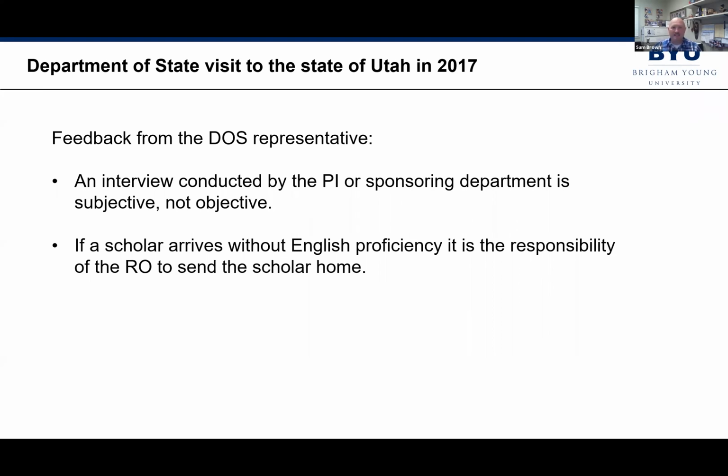As we continue to discuss that, we actually were very honest with them and told them that we had times on our campus where we're starting to do an orientation for a new exchange visitor, and we can tell that their English language proficiency wasn't really up to the ability that it needed to be. And this part really kind of jarred us. They said, if a scholar arrives without that proficiency, it's the responsibility of the responsible officer to send that scholar home immediately. That was a big deal to us, right?